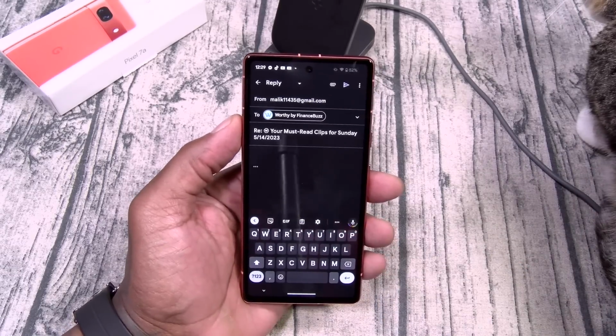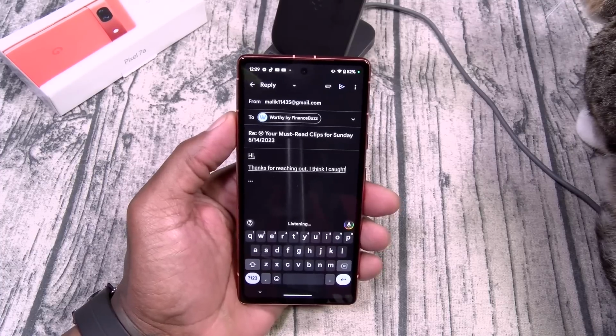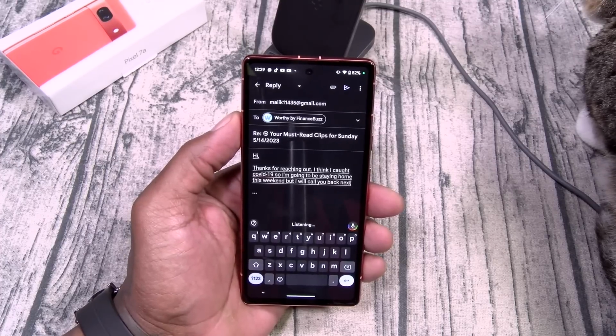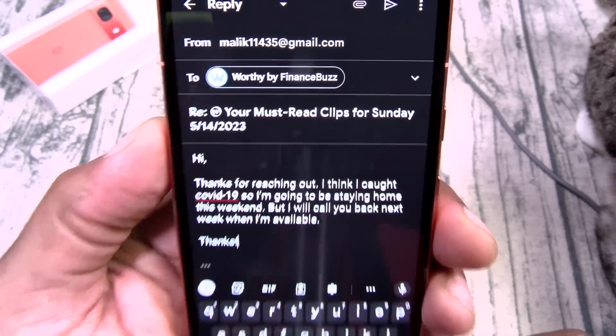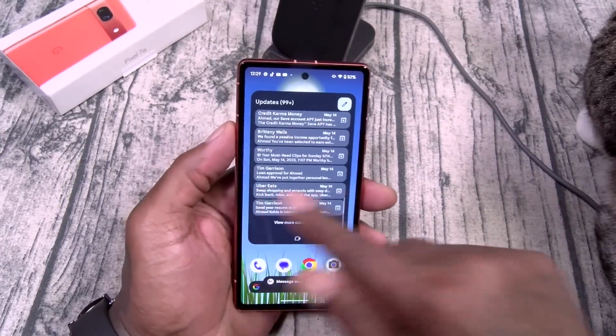So let's try that one more time. Hi, thanks for reaching out. I think I caught COVID-19, so I'm going to be staying home this weekend, but I will call you back next week when I'm available. Thanks. Perfect email. Perfect email. I love that. All right, so that's my work segment of the day.